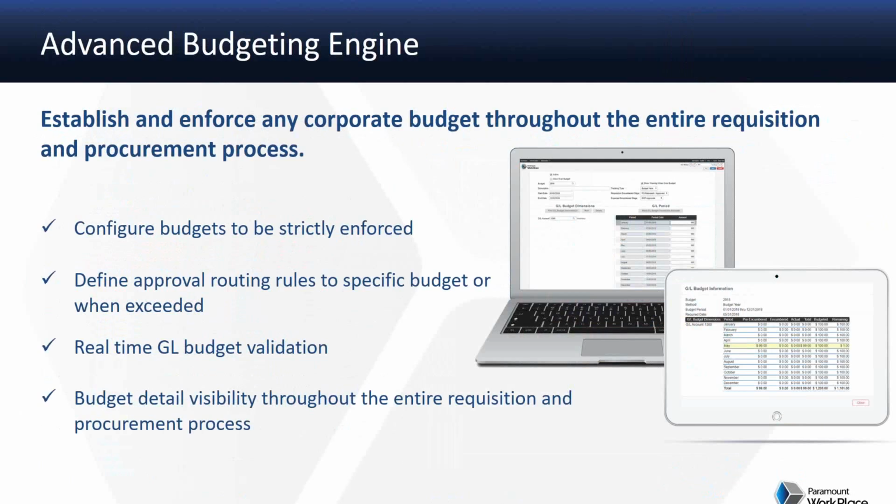So if you are using general ledger budgets, then you have the capability from the point that the requisition is entered to compare the transaction to that budget, get a warning if you're over budget, route for approval if you're over budget, but then also be able to see budget details, what's pre-encumbered or encumbered, what are the actuals, your total budgeted, and then what's the remaining budget.